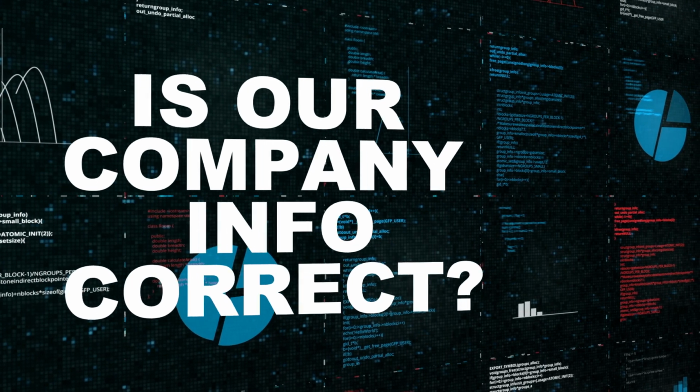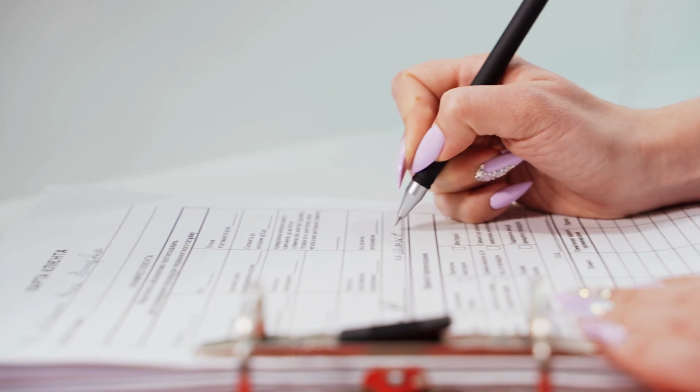There's two things we're going to look for here. The first thing we're going to look for may surprise you, and that is: is our company information correct? Is our NAICS code, or our SIC code, correct? All of this information we need to look at. Our business name, the spelling of our name, our address, our phone number, any other information that's on there. We also need to make sure that we understand what our industry is.